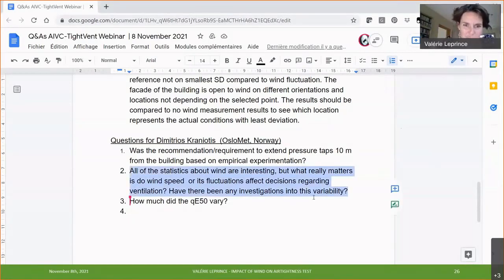Other question: all of the statistics about wind are interesting, but what really matters is, do wind speed or its fluctuation affect decisions regarding ventilation? Have there been investigations into this variability? So this was for you.